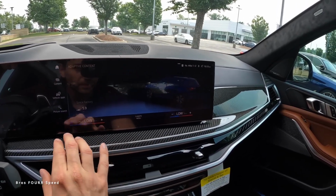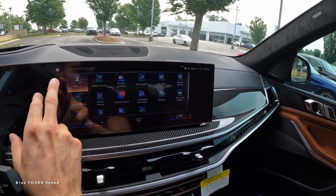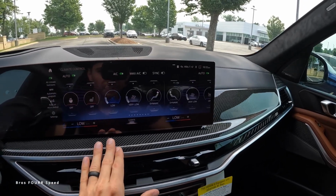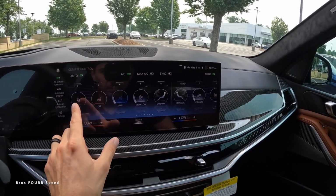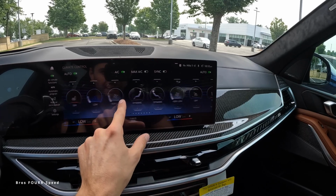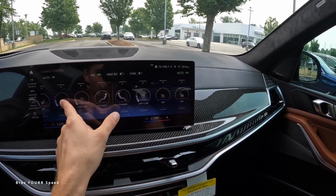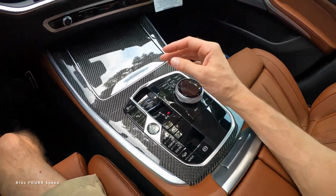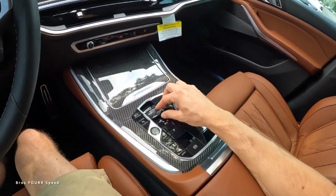Going into My BMW, you have a few different icons in here, different apps within the car. And I love how you're always going to have the climate down below. So this is always here. You can adjust your heated steering wheel, heated seats, ventilated seats, and then all the different controls. Now we have the new shifter for 2024. I like how slim this is. I think this is fantastic.